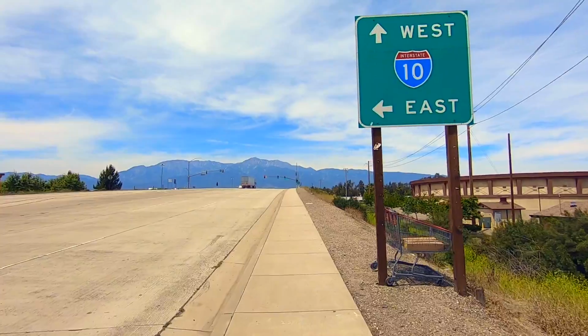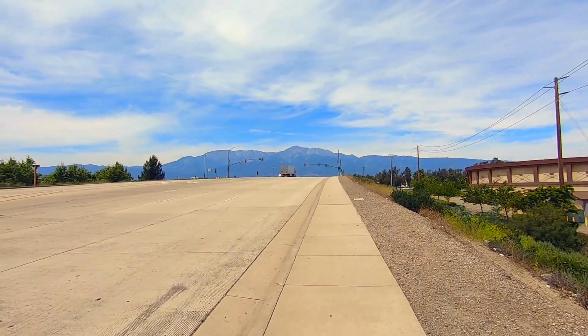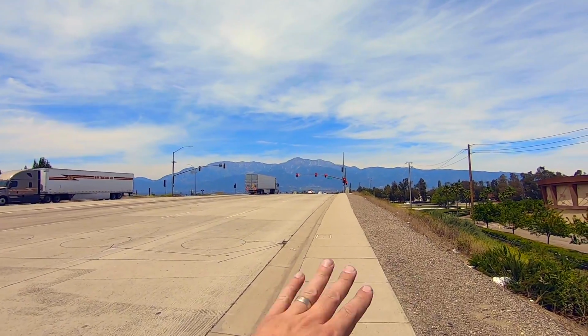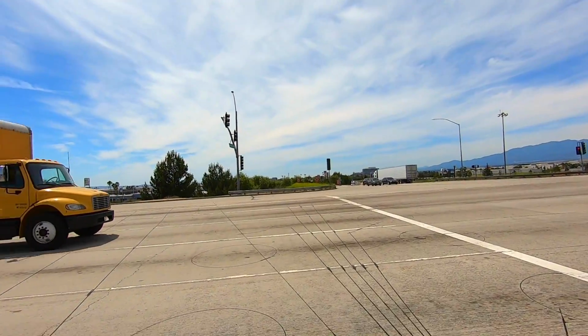I'm gonna make the walk across the highway right here. I need to exercise anyways. I don't want to be a fat ass, you know. Look how beautiful this view is, man. The mountain areas right there. California is pretty.